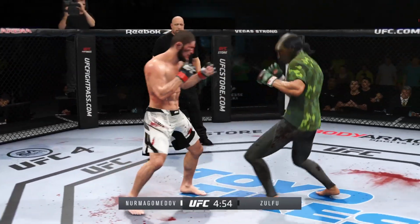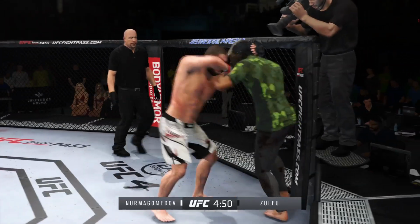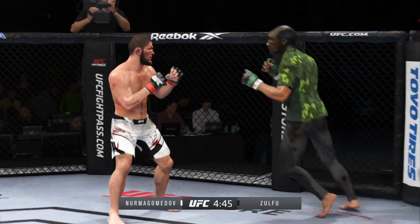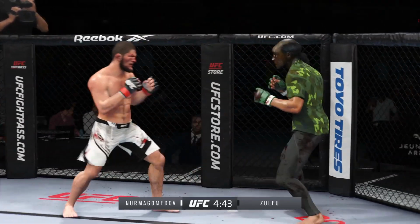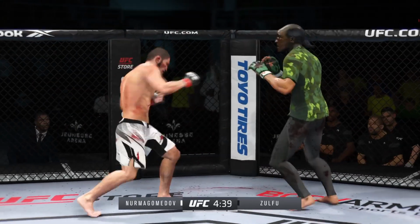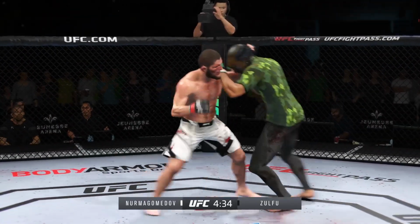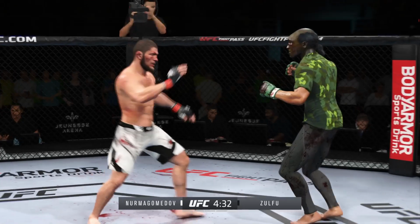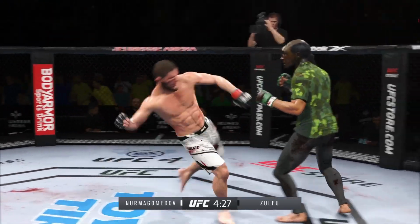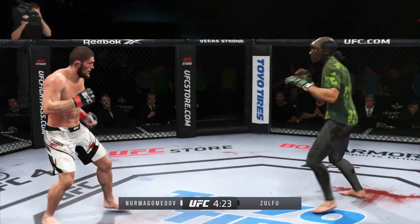Beautiful strike. A little single collar tie there. Slicing elbow lands from the clinch. And they separate. Oh, hook to the head by Nurmagomedov. Big kick lands. Slips. All right, he engages in the single collar tie. Just misses with the straight right. Well, looks as though his leg is hurt here. You can even see him limping a little bit.